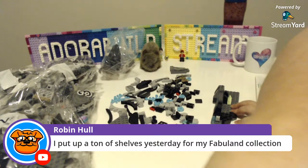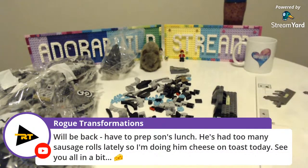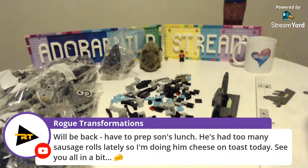Oh, Rogue is making cheese on toast today, so that's good. You can't survive on sausage rolls alone.